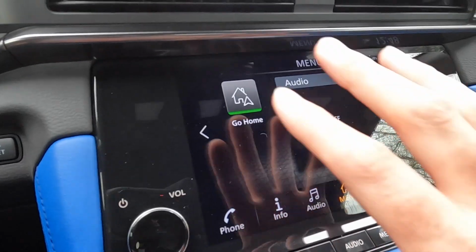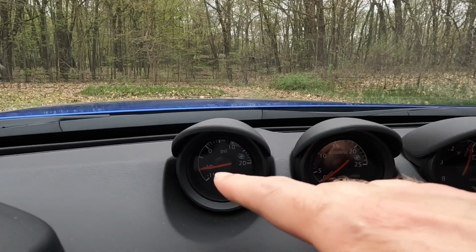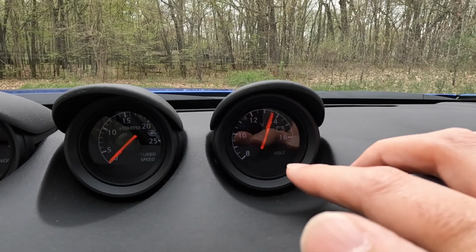Now, of course, it has plenty of the modern things any modern car has. I just talked about the safety equipment, and plenty of computers control plenty of things, and obviously stability control and airbags and all that kind of stuff. Fully digital instrument cluster, fully digital center console, touchscreen, all those things. But you do have real gauges right in the center of the dash right here. Turbo boost, turbo speed, battery voltage, good old school stuff.